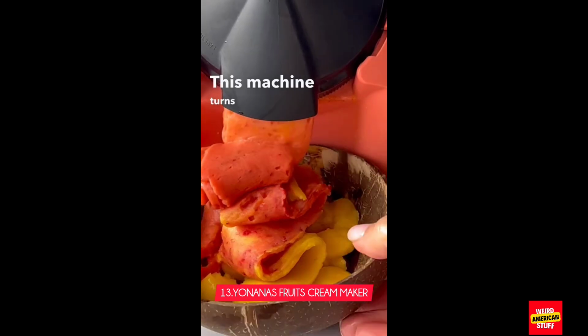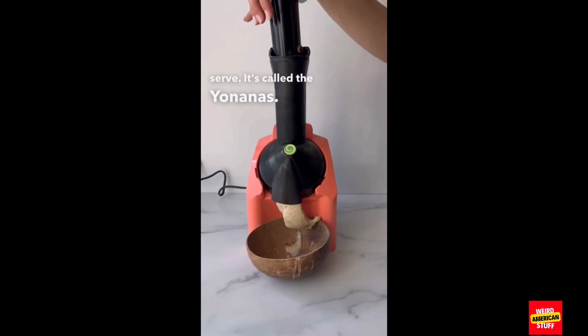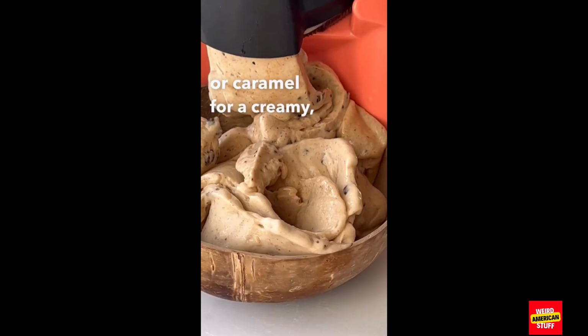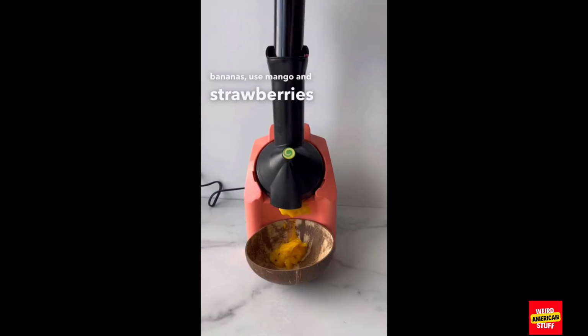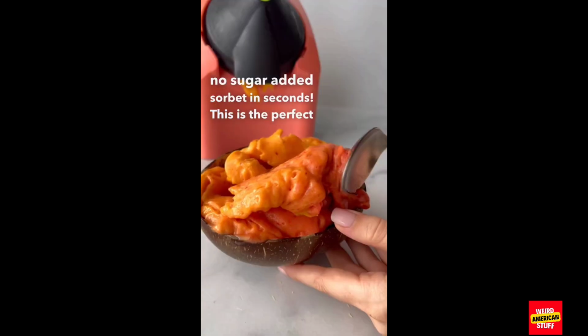This machine turns any frozen fruit into instant soft serve. It's called the Yonanas. Add in frozen bananas and any toppings like peanut butter, chocolate, or caramel for a creamy, dairy-free sweet treat. If you don't like bananas, or maybe you're allergic to bananas, use mango and strawberries to make a thick, no sugar added sorbet in seconds. This is the perfect gift for the holidays.